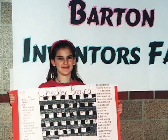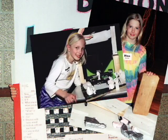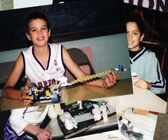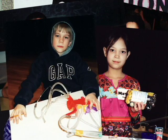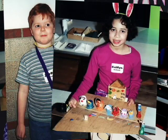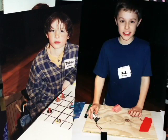Inventors Fair class has been really cool because the kids just get to come up with an idea for a prototype, and then they have to figure out on their own how to build it. They have to figure out how to switch things up to make the prototype work. And half the time the prototype does not work, but that's okay because the process of troubleshooting and trying to think of creative solutions is really the point of the whole class.